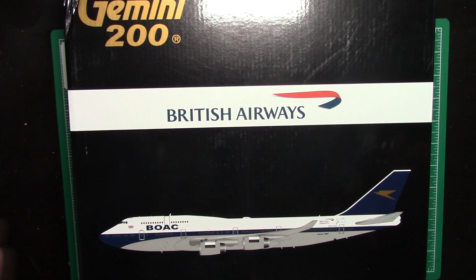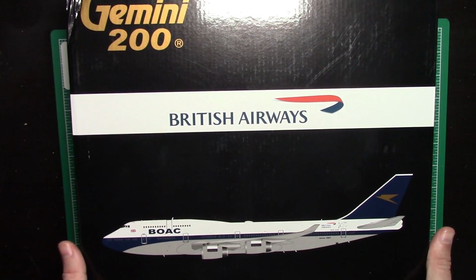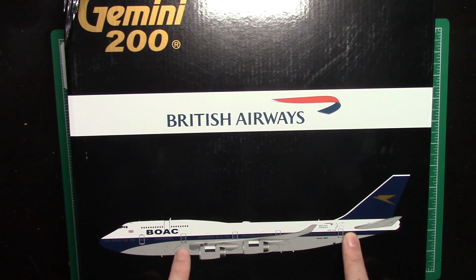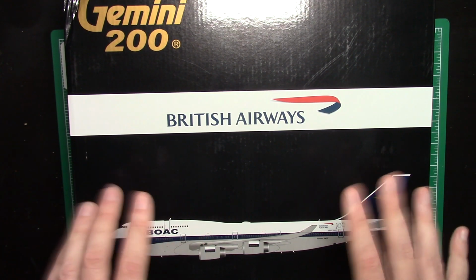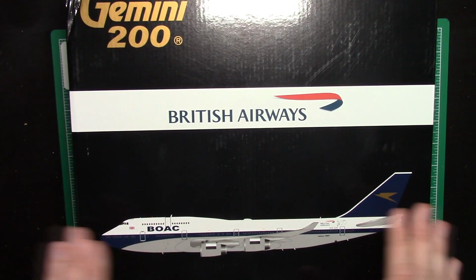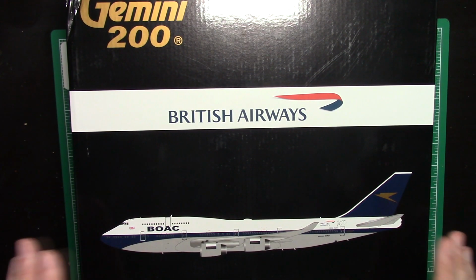So Gemini Jets, for those who don't know, have been around quite a few years now. Pretty much any civil airliner in 1/200 or 1/400 scale, you can probably get, they produce. Every month they produce maybe a handful of new releases, and they are all limited edition too. So these things do sell out, and they do fetch quite a little bit of money on eBay.